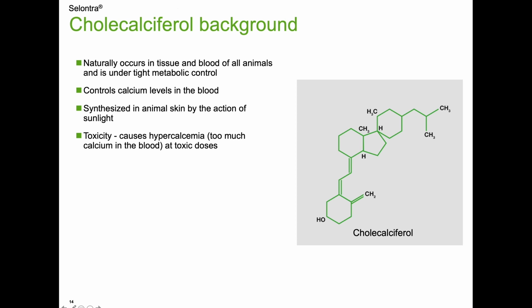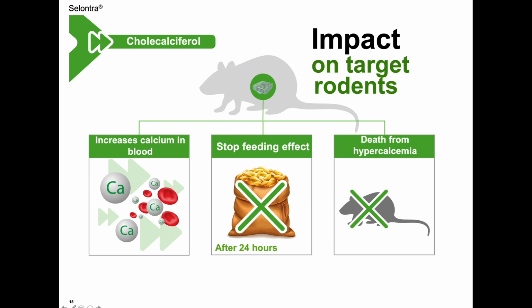So this is just now an infographic to summarize this. We have too much, it works by having too much calcium in the blood. That causes a stop feeding effect. So this calcium in the blood, it's circulating in the blood and it's then deposited in soft tissues. So the heart, the kidney, the liver, the lung. And one of these soft tissues is the stomach. And that causes a stop feeding effect 24 hours after they've eaten the lethal dose. And then we have, like I mentioned, death from hypercalcemia. And death is 2 to 5 days after the rat or the mouse has eaten the lethal dose. So stop feeding after 24 hours, and then death after 2 to 5 days.